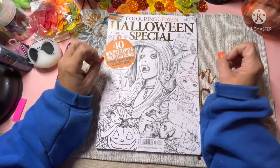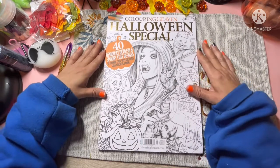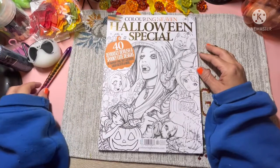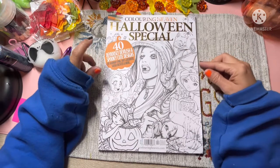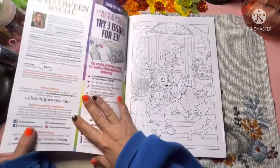Today we are going to be taking a look at the Coloring Heaven Halloween Special. 40 Deviously Devilish Spooky Cute Designs by Hannah Lynn, Ines Guerrero, Sarah Richter, and more. Alright, let's start flipping.